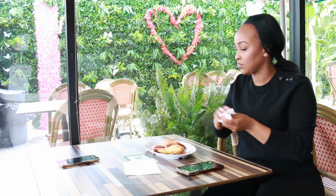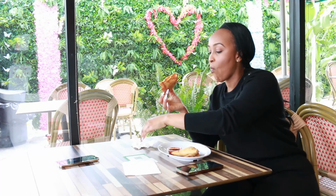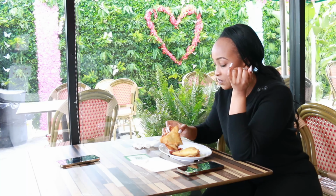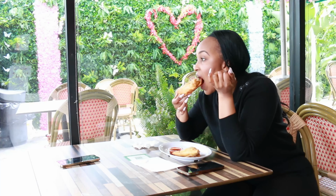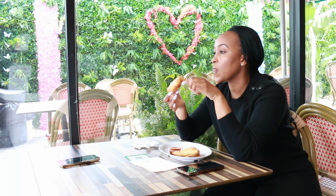So anyway, here I am having my sambusas. Every time I come here, I gotta have sambusas. And this time, I had two. I usually get one, because one is enough for me. But today, I felt a little hungry. It was my first meal of the day. So she gave me a lentil sambusa, and it's so delicious, oh my God. And this red sauce, it's an Ethiopian kind of sauce. I don't know what it's called. I'll probably ask her. But that sauce with the sambusas is amazing. It's delicious.